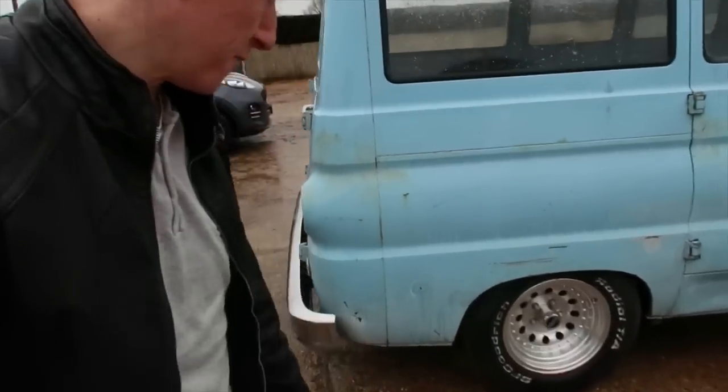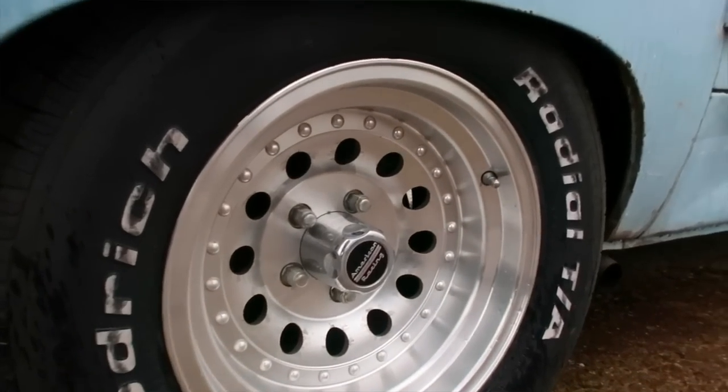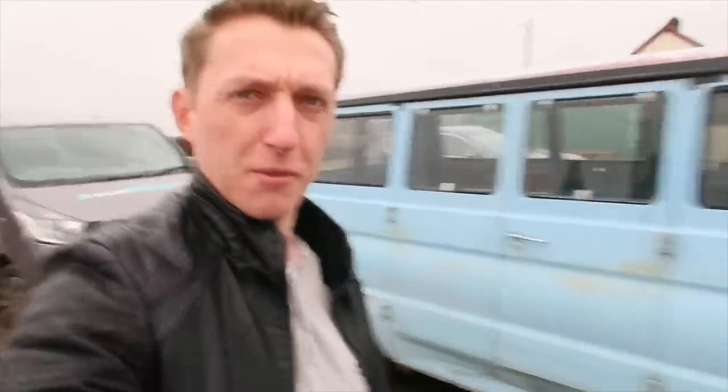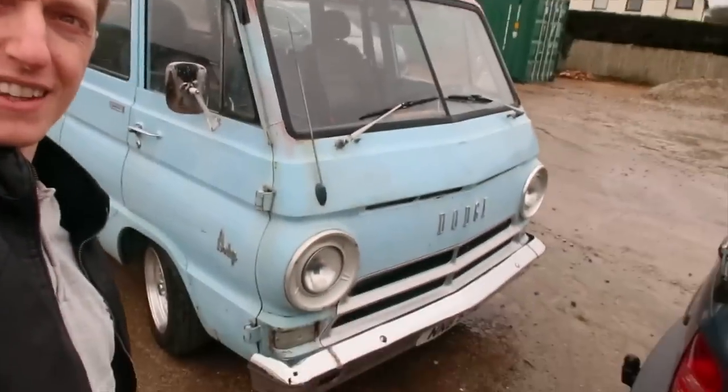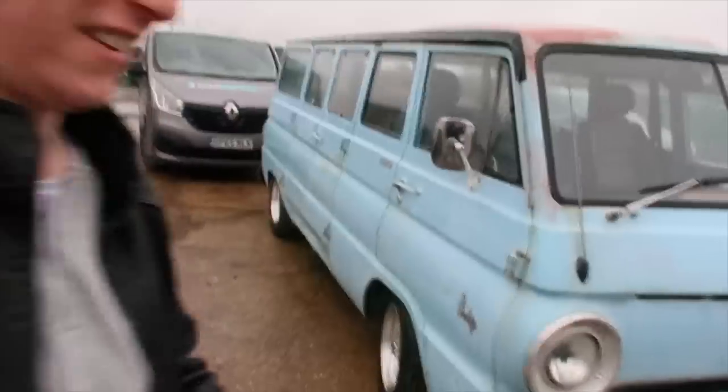Just while I'm here, check out this old wagon. My life, check out those wheels. Woohoo! They are lovely. So yeah, this looks quite smart. Don't know whose this is or what they're having done with it, but that is proper old school. Check that out. I'm loving that.